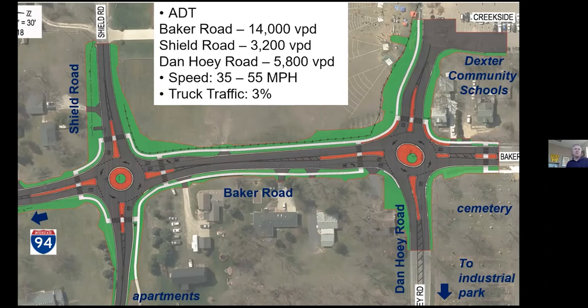So Baker Road, 1,400 vehicles per day. Shield Road, so that's the one over to the left at the high school, 3,200. Danhoy, 58. Speeds, depending upon which side you are, 55 coming into town, 35 once you're at the cemetery and going into town. And truck traffic, it says 3%, but when you got 14,000 vehicles per day, 3%, it's a skewed number.